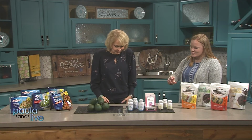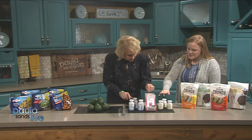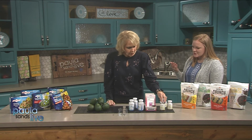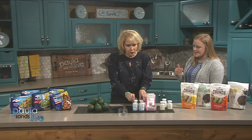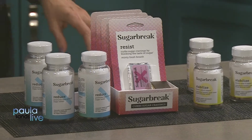The other two, so there's a stabilized one. I think it's on this side. This one you take before meals, and it's a supplement, just like a little tablet. That helps to increase your insulin sensitivity. And the Reduce over there you take in the morning, and that helps to bring down the carbohydrate absorption in the blood a little bit for the rest of the day.